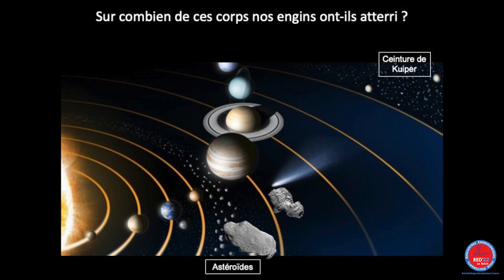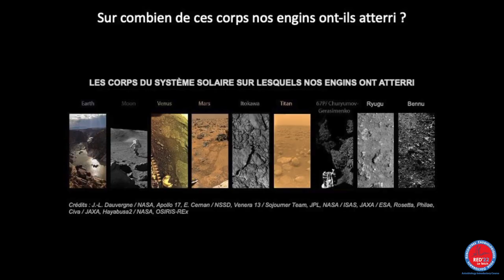But actually landing, we have not landed on that many planets. We've landed on 1, 2, 3, 4, 5, 6, 7, 8, 9 bodies right now, because it's much, much more difficult to land on a body than to actually visit it and fly by it. So there's only 9 bodies, including the Earth, on which we have actually landed. And then how many do you think we have brought back samples from?